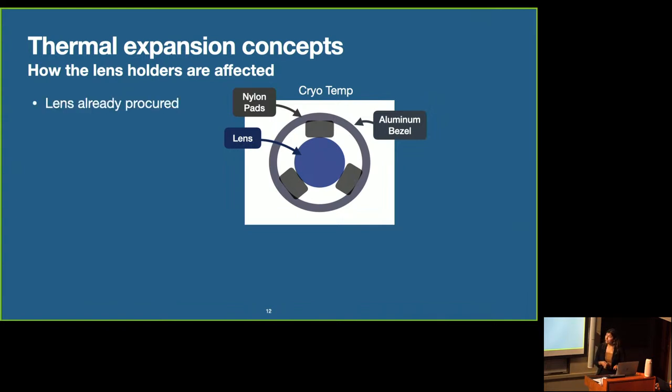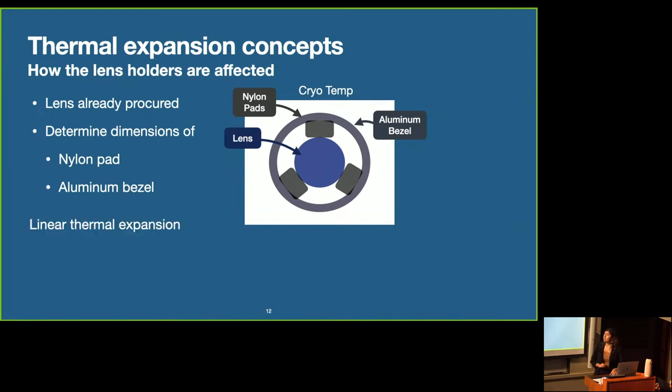What's important to note here is that the lenses have already been procured, so we have to design around these specific dimensions. So we have to design for the nylon and aluminum bezel. And we can find these using the linear thermal expansion equation, which relates how much a material contracts or expands to the change in temperature. And that is scaled by a coefficient of thermal expansion, or the CTE.